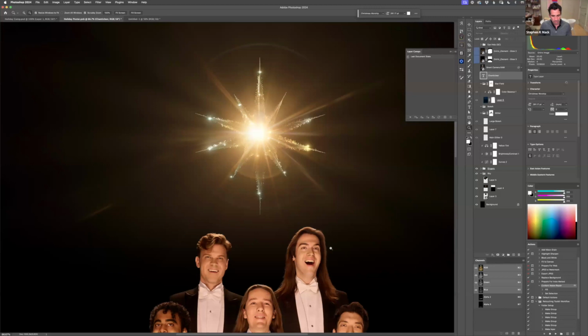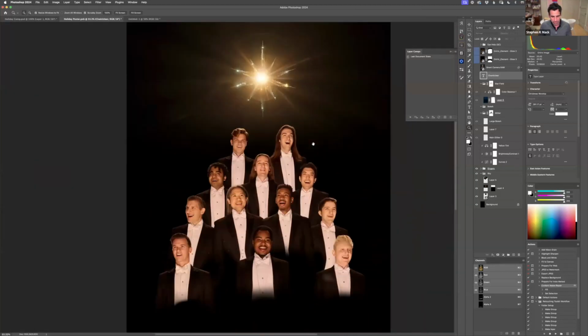I'm going to zoom out, and this is so interesting to me. This is such an interesting thing about compositing. When you throw things in like this, you're like, oh, that looks wrong. It doesn't look real or integrated in any way. This is just them straight up. There are different files brought in and organized.